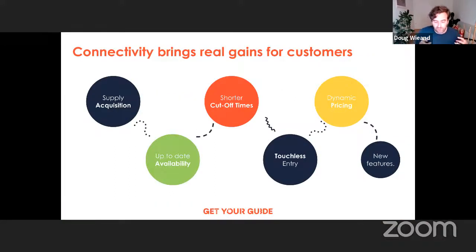And for the customers, connectivity has a lot of concrete gains. For example, it allows customers to access a lot of the top supply, museums, and attractions in the world that wouldn't work with us if we did not have connectivity. It also, as I mentioned before, allows them to have up-to-date availability. It allows them to have short cutoff times. So what this means is, how long before an activity starts am I able to book?